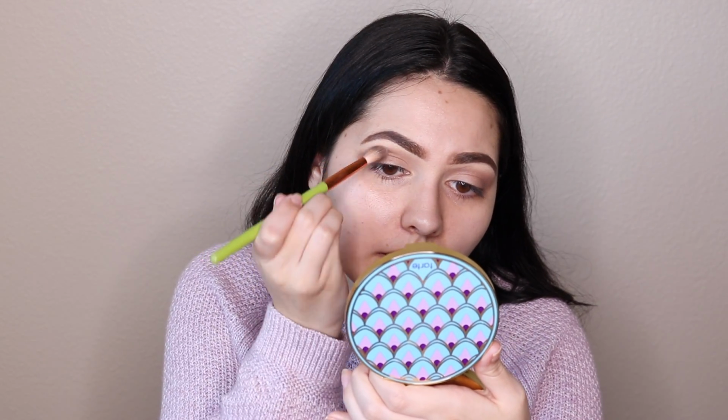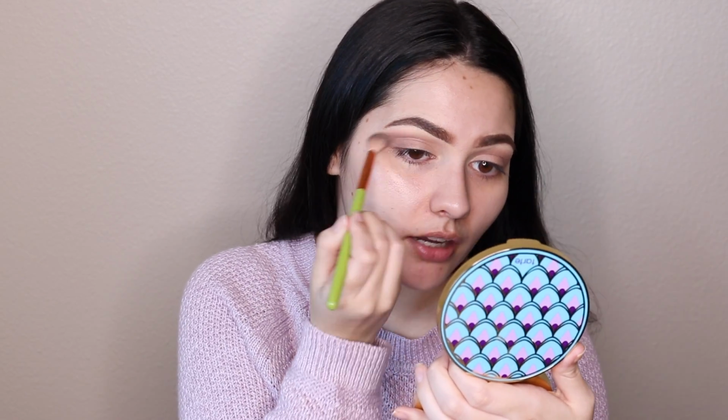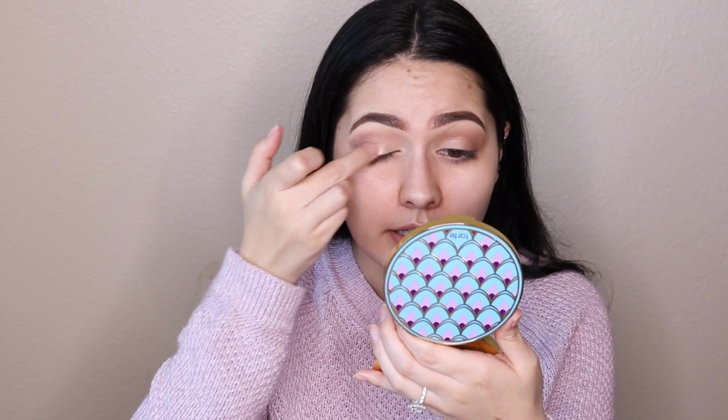Okay, so far what I'm noticing with this shade is it does have pigmentation, but you do kind of have to build it up. This palette is definitely an everyday type of palette, super natural looking. Obviously this isn't natural, but a very neutral, natural type of glowy makeup. Let's take Heat Wave, which is this color here, and put it on my eyelid.